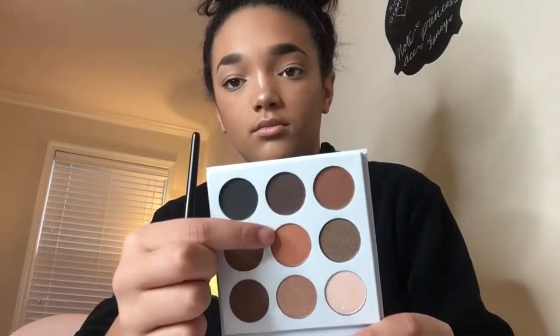Now let's get on to the Instagram side. I'm taking that brown as a transition shade, then going in with an orangey kind of shade in my crease. Shout out to my aunt, she wanted to see a video with these. And then taking a darker shade in my crease as well.